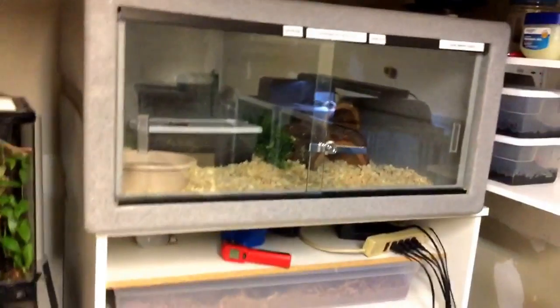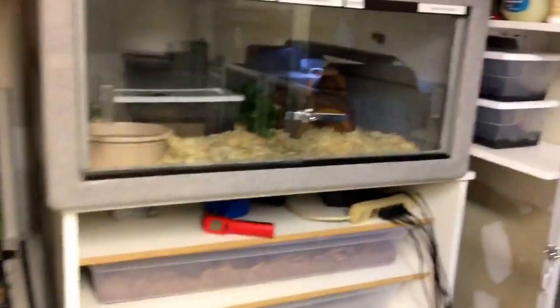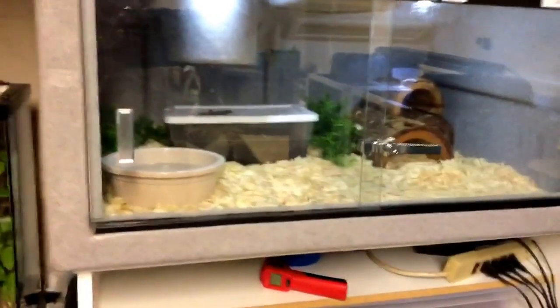And then if we move this way, we have the false water cobra. Also got some cool lights in there. And grab the remote. There we go. Same thing, we got 2 in there.